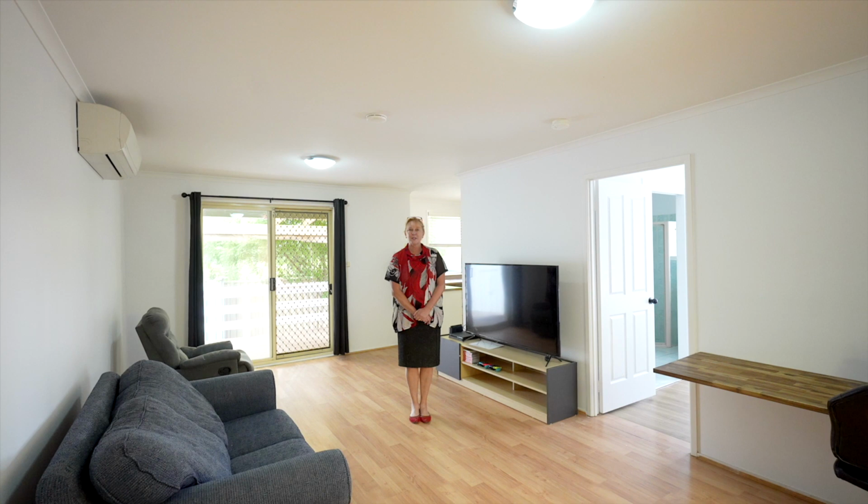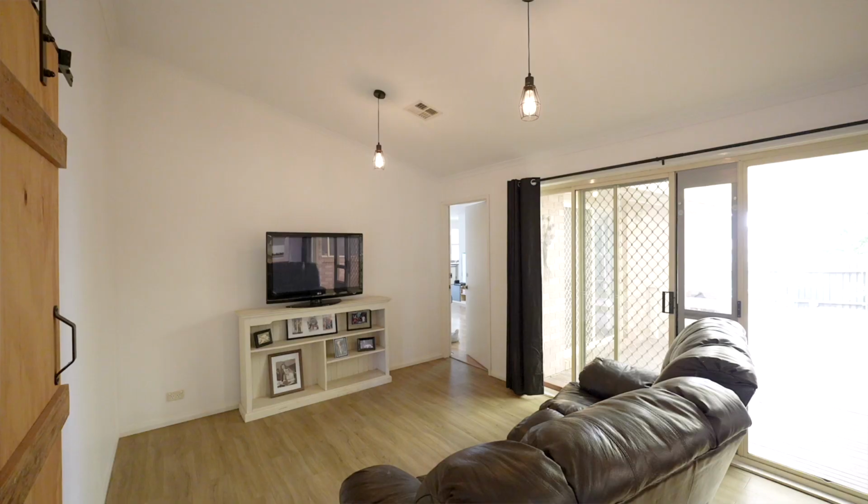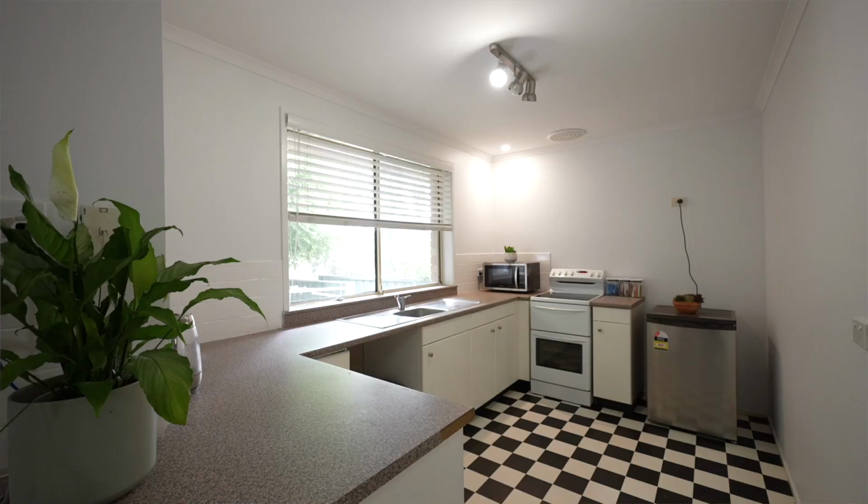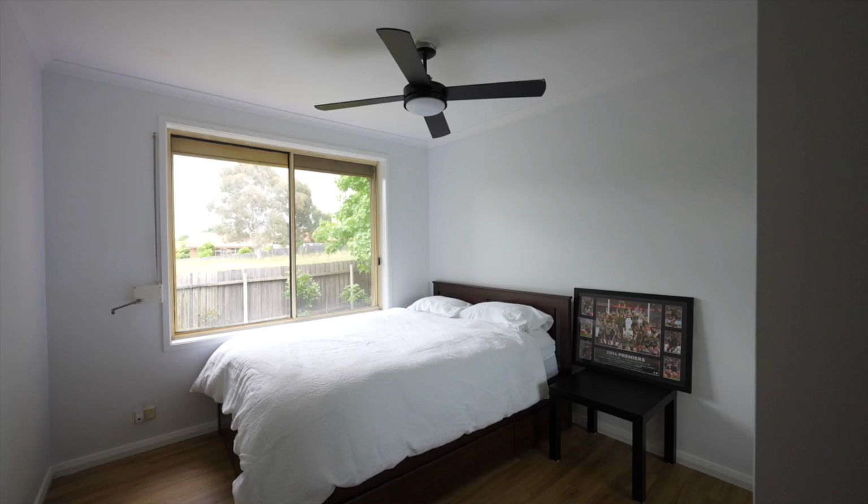What sets this home apart from any other property for sale today is this fully approved, fully contained granny flat with a living area, one bedroom, a great kitchen and an ensuite.